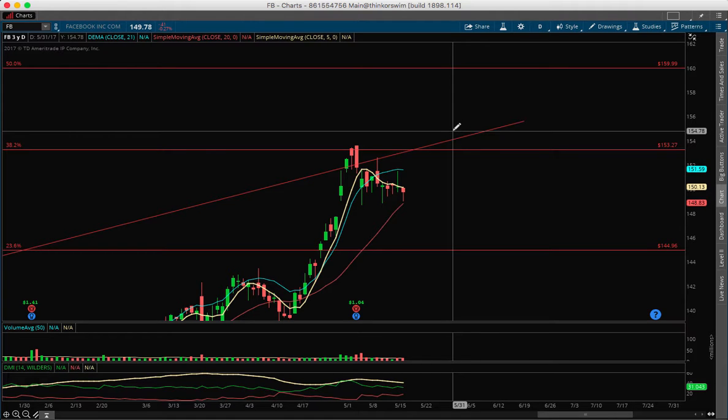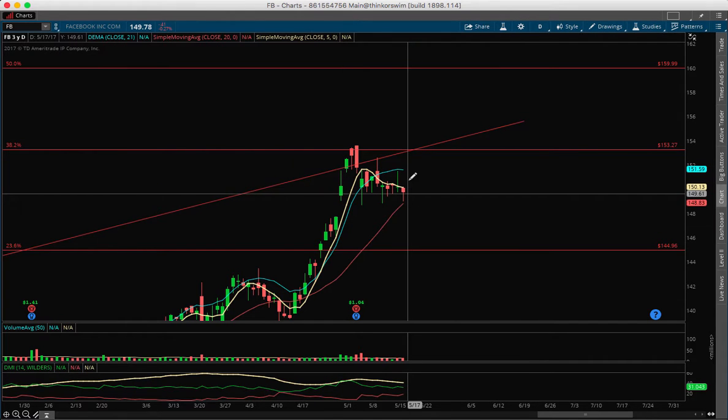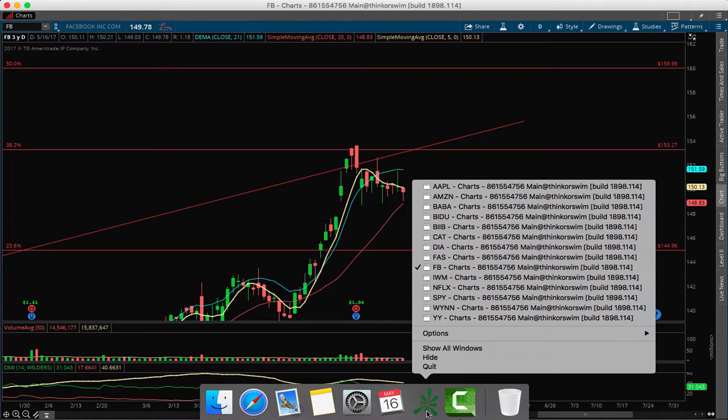Facebook is bullish long term. Now that it corrects right here at the top of the channel, I think it's gonna retest that level and probably keep going. Bullish. Facebook is bullish.